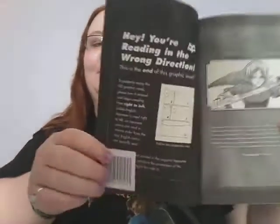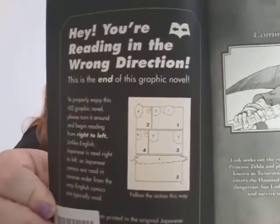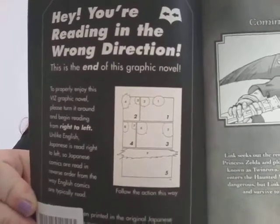So, this week's theme is princes, princesses, and knights. So, I have a wonderful selection of stuff that I am excited to show to you. I will actually use the first book that I'm going to talk about as kind of a guide to help show you how to read manga, because it has this wonderful little thing in the back that shows you how to read.